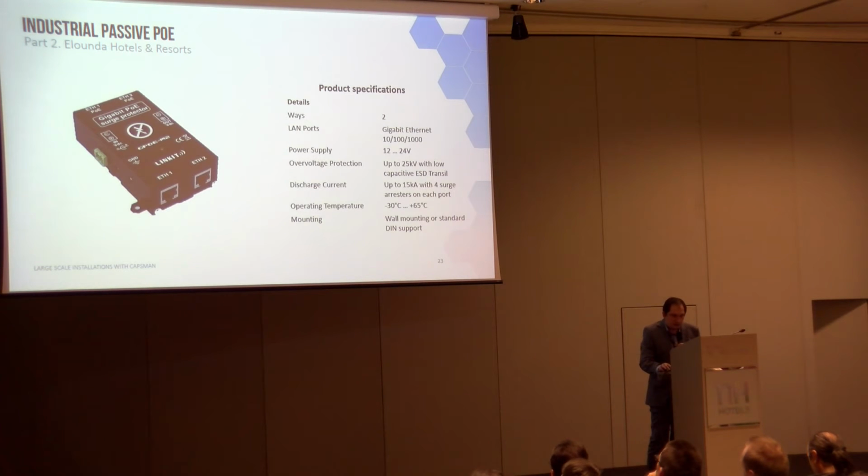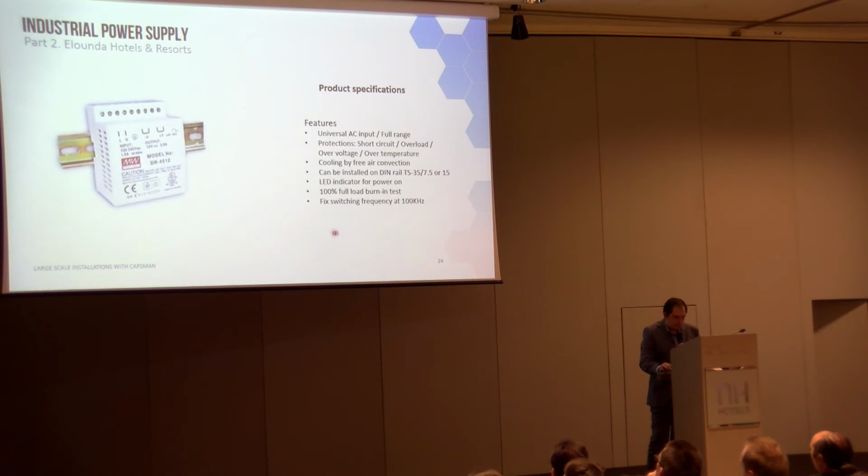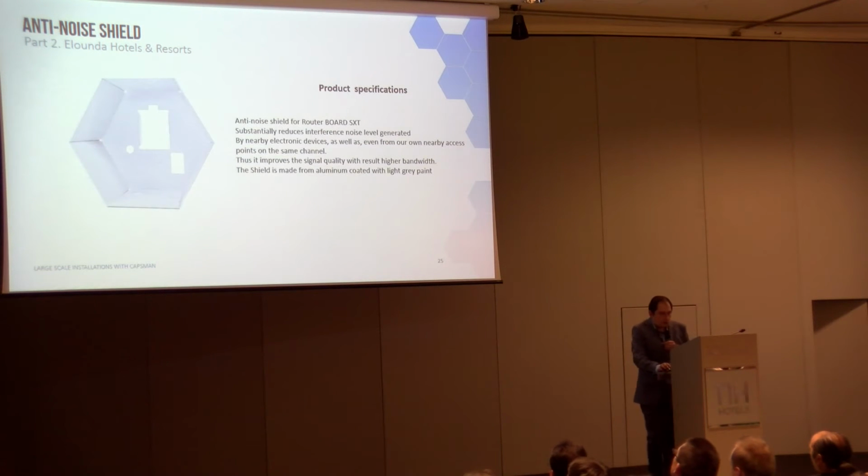Any access point of the system is a must powered by PoE. Any power supplies that we selected were industrial type and very reliable, like the above one. We used a denoise shield for outdoor equipment's access point SXT to be protected from unwanted signals.